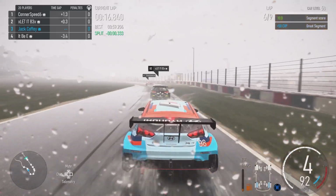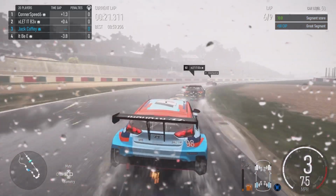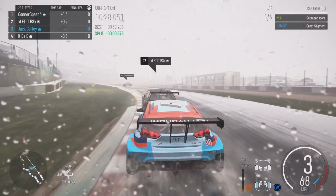So we're rolling here on the last 3 laps, and we really need to start making some moves now if we want to have a shot at the win. So I'm going to stop being so cautious. I'm really going to start trying to force a move here.